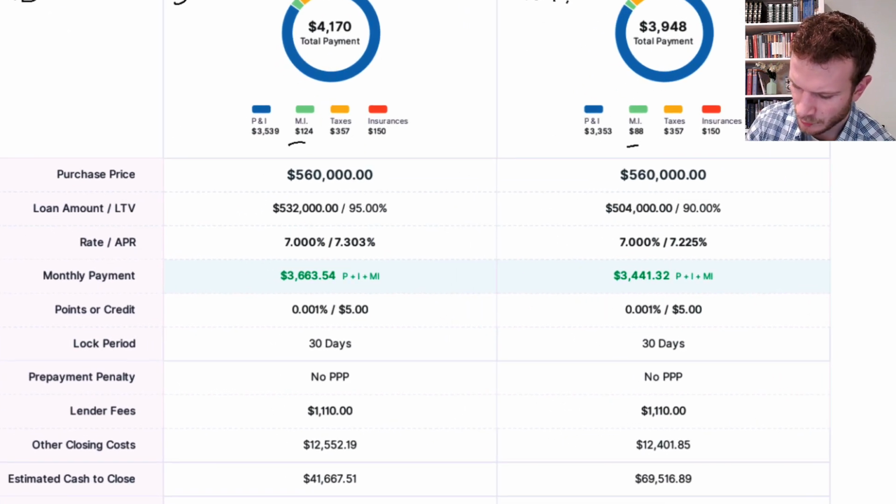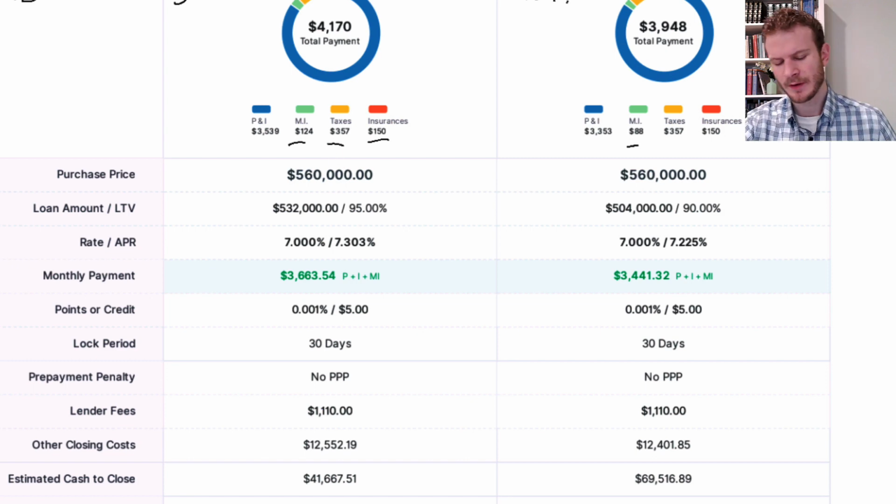You can see the breakdown of the monthly payment is $4,170, and the breakdown is you've got homeowners insurance of $150 a month, and that's an estimate. Your number could vary. It could be above that, it could be below that. It just depends on your provider and the coverage you're getting. You can see the taxes are $357 a month, and both of those are dependent on the house. They are not dependent on the loan structure or loan type or anything like that. That's going to be the case regardless of which scenario you end up going with.